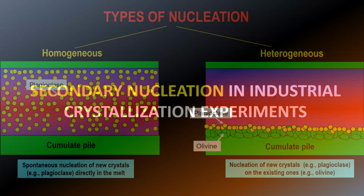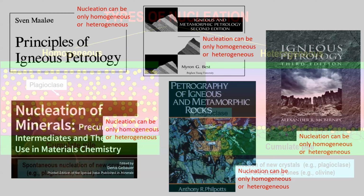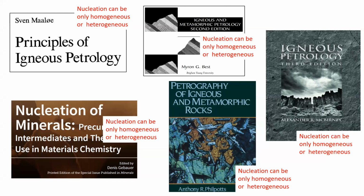And it is understandable because in our petrological textbooks, we have only two types of nucleation, homogeneous and heterogeneous. Homogeneous is just about spontaneous nucleation of new crystals, for example, plagioclase from the melt, and heterogeneous is nucleation of crystals on some other crystals, for example, plagioclase on olivine. That's all we have in our textbooks. And in none of these textbooks can you find a word about secondary nucleation, not a word.